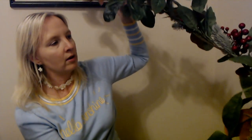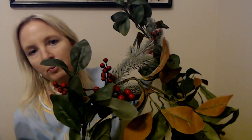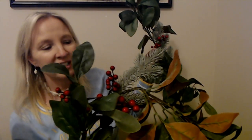So I probably won't do my fabulous reindeer next year because I just don't think they'll match this. But I want to get something else to go. I may find some rustic looking reindeer. Let me see how much this was. Yeah, this was $8 for this garland.